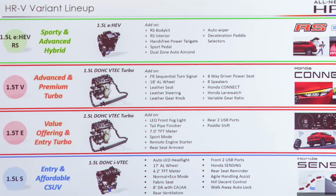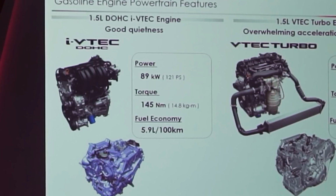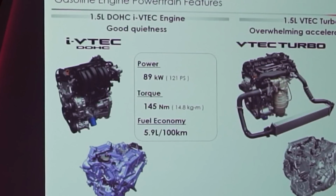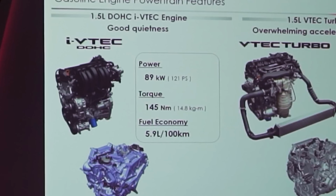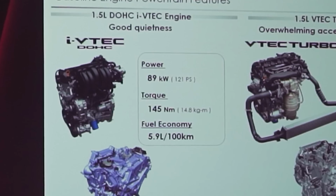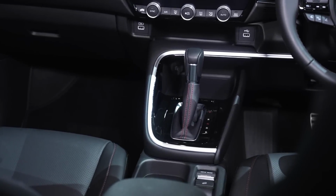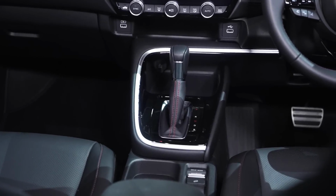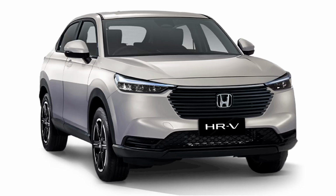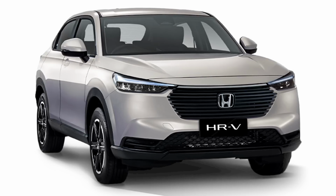As mentioned before, there are 3 engine options to choose from. The base engine is a 1.5-litre naturally aspirated petrol 4-cylinder making 121 PS and 145 Newton meters of torque. This is similar to the engine used on the Honda City. With a CVT, it goes from 0 to 100 in 12.1 seconds and its top speed is 187 kilometers per hour. Now, Honda Malaysia says despite the smaller engine, the new Honda HR-V should feel as dynamic as the old 1.8 version.